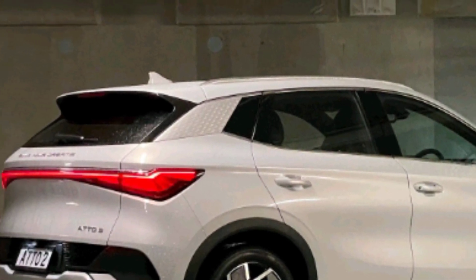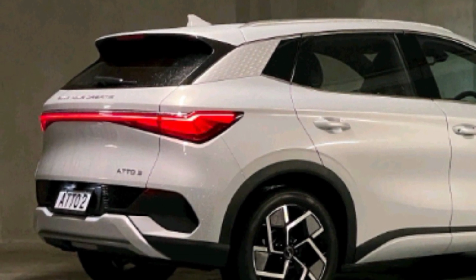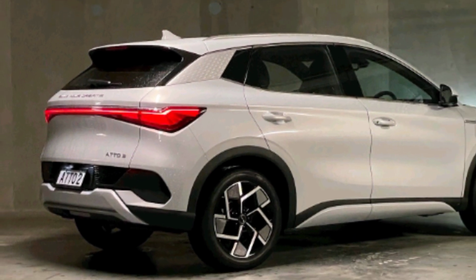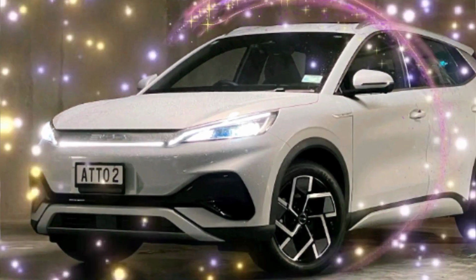Charging is effortless, with ultra-fast DC charging capabilities that can boost the battery from 10% to 80% in just 30 minutes. Whether using a home wall charger or public charging stations, staying powered up is convenient and efficient. The BYD Atto 3 is not just an electric SUV, it's a step into the future of sustainable mobility.